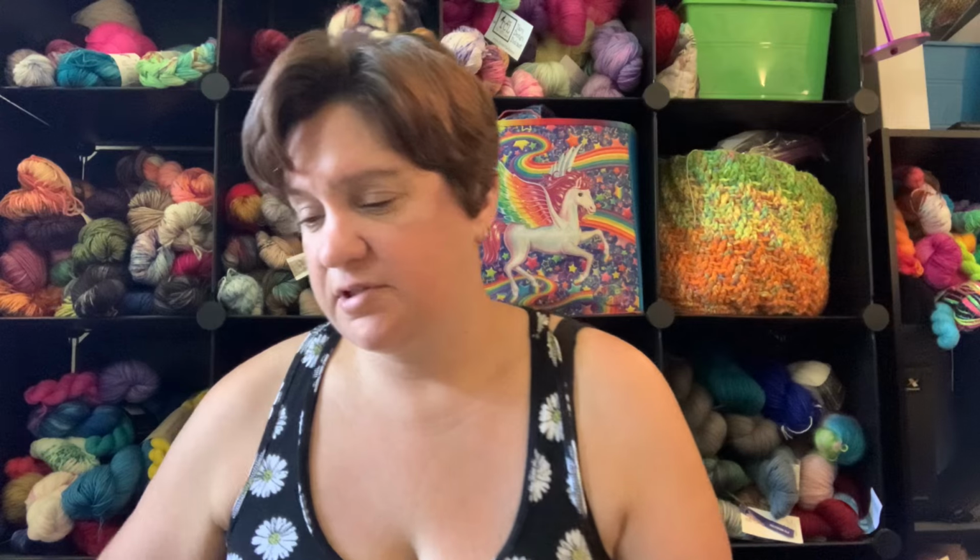I did cast on another. I'll show you those when we get to WIPs. But that's my first finished object.